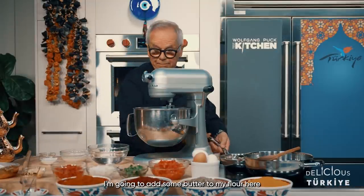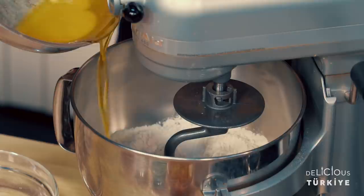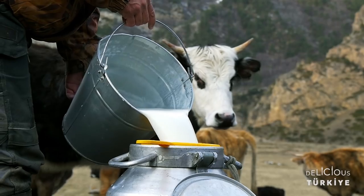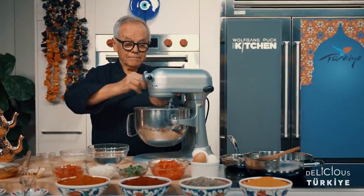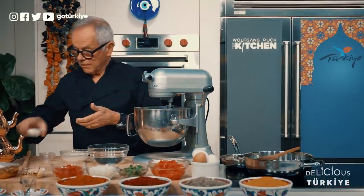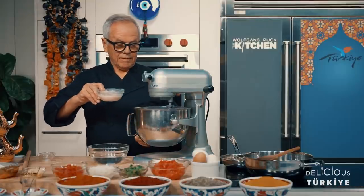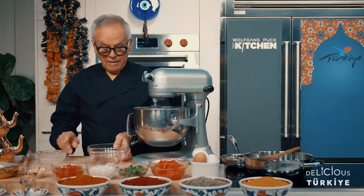I'm gonna add some butter to my flour here, since in the Black Sea region we use a lot of butter. Now let's add a little salt. And voila. All right, gonna add the yeast and water.